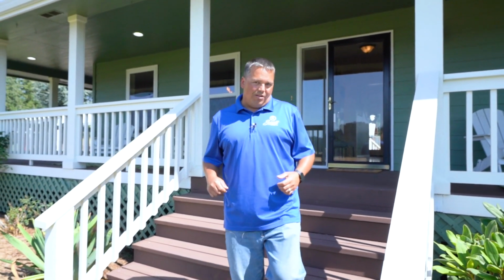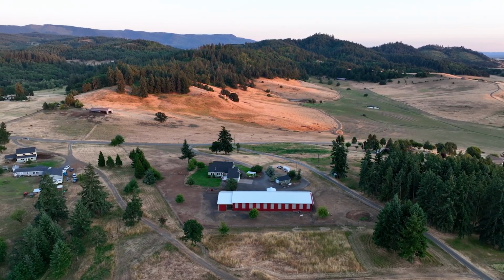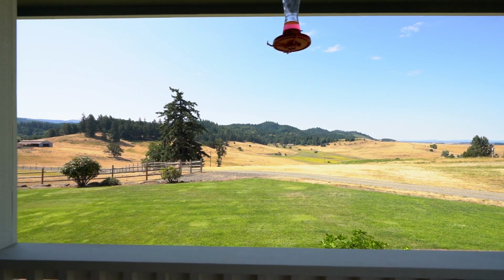34745 Ranch Drive, Brownsville, Oregon. This property has so much value, beautiful views, great setting, three bedroom, two bath, almost 2,700 square feet on just shy of 5 acres.